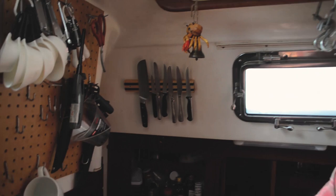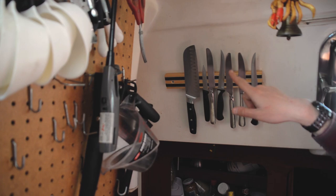This knife rack is less useful, and I have to remember to take the knives off before I go sailing, otherwise knives fly across the cabin, which makes the entire trip a lot more exciting than it should be. But it's good for when I'm in dock.